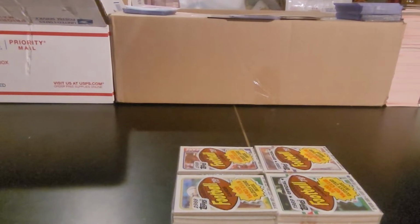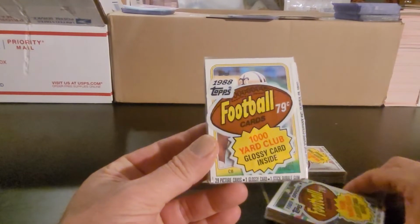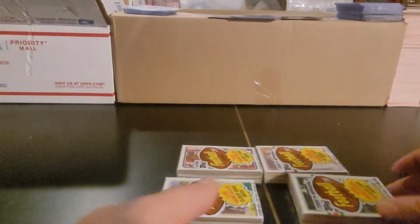This is episode 9. Hope y'all have been enjoying Vintage Football Sunday, where I go through vintage football card packs. This week we got something I believe is a bit special. Got a couple packs, cello packs now, 1988 Topps and 1989 Topps. So in some ways, it's a battle of the packs.